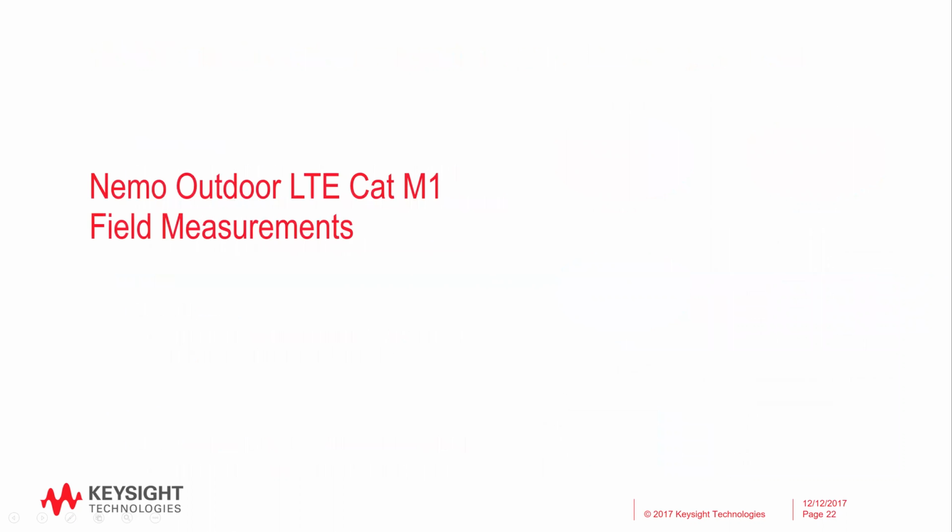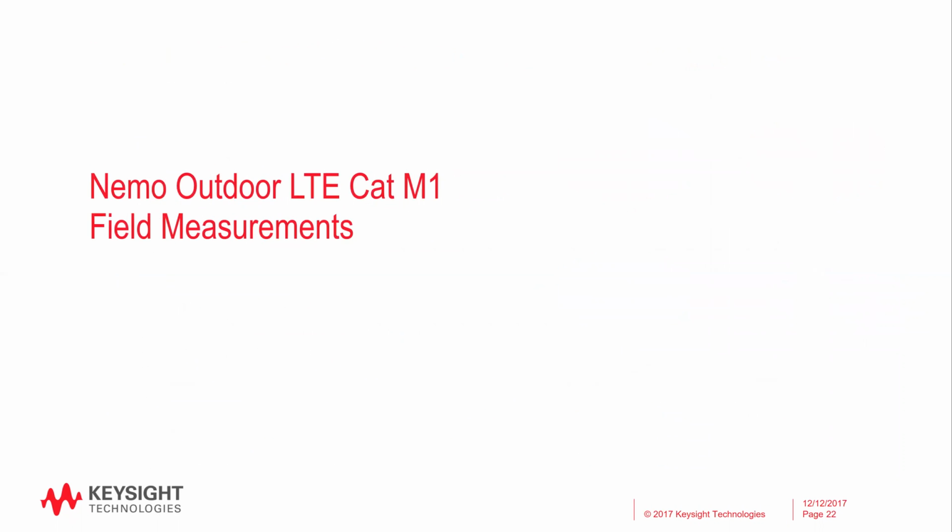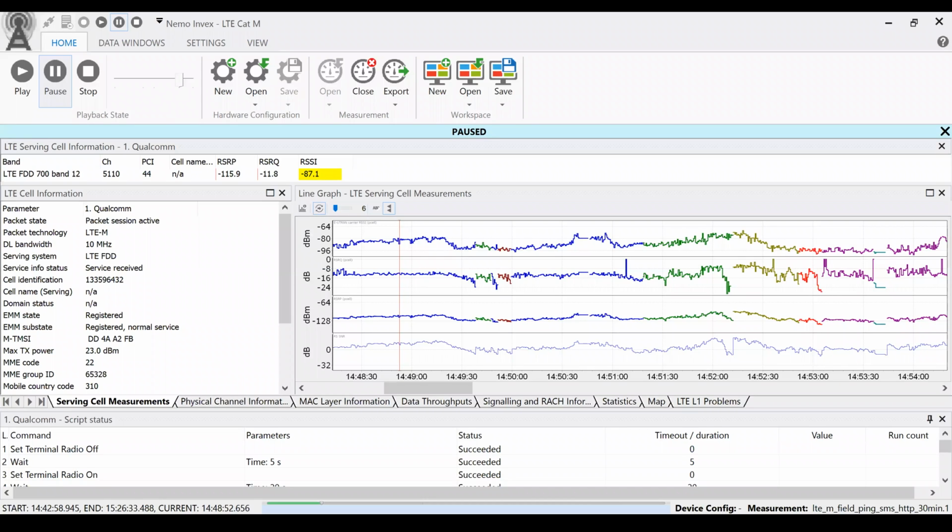So now I'd like to step into a quick demo with Nemo Outdoor, with live measurements that were taken from the Dallas area. So this is the Nemo Outdoor PC-based application. What I have here today is a playback of measurements that were taken recently in the DFW area. And this is based on the LTE category M1 chipset.